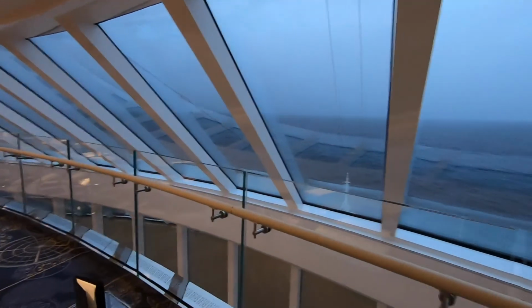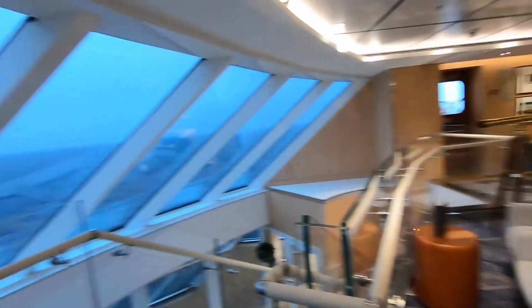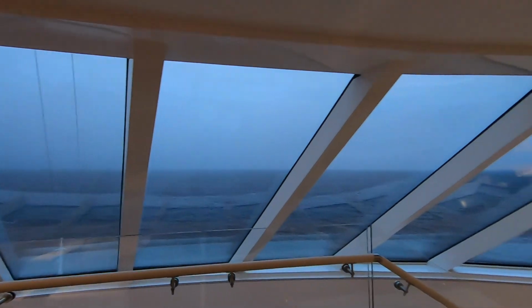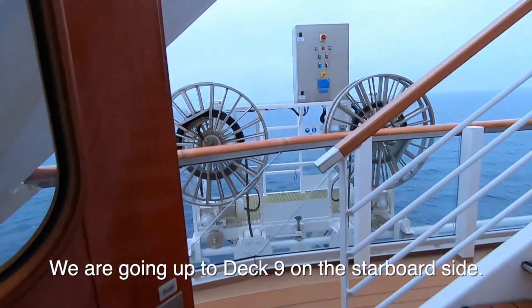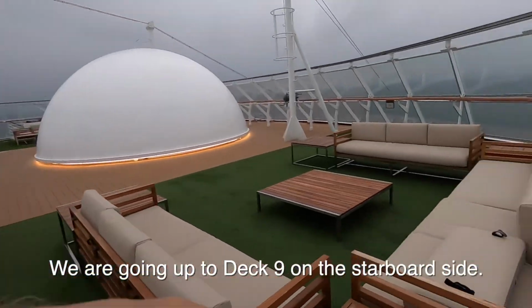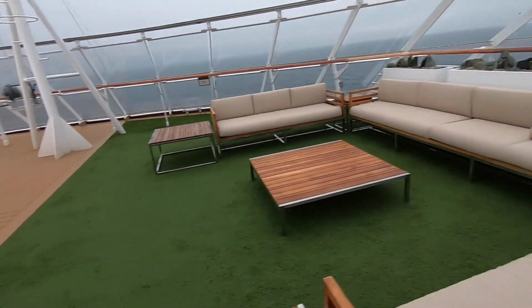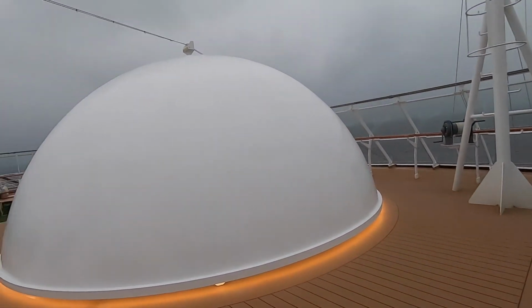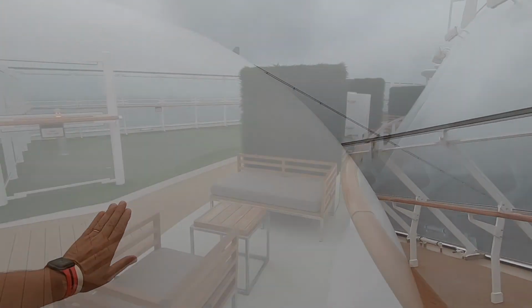This is the Explorer's Lounge. It's 2-level, down there and up here. And this gets pretty full of people. People love to look forward. Let's go up this way. So now we're going up to deck 9. See the dome? Notice the seating. They take these cushions in every night and put them out every morning. This is the dome of the planetarium, or the Explorer's Dome.